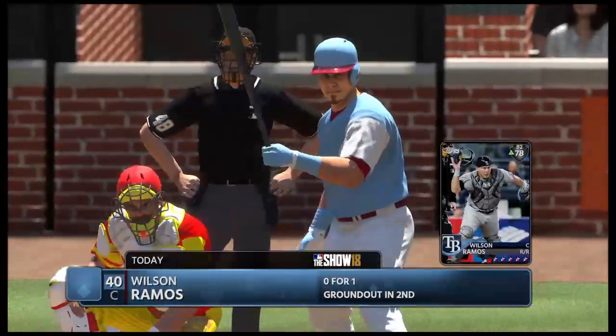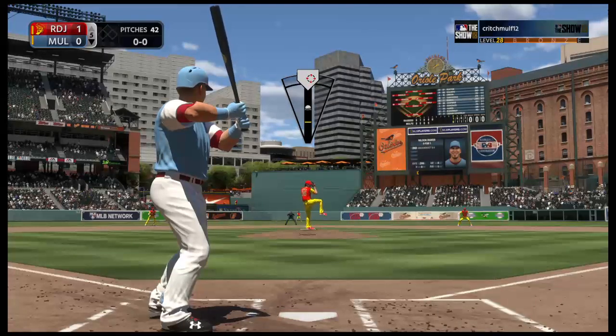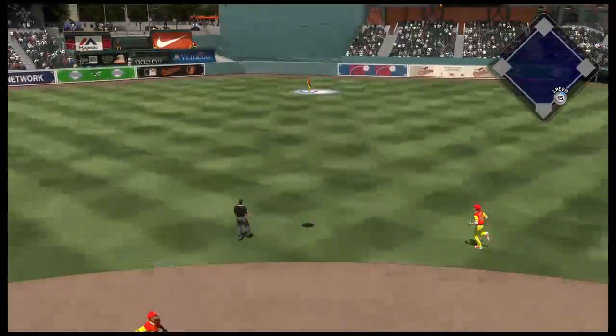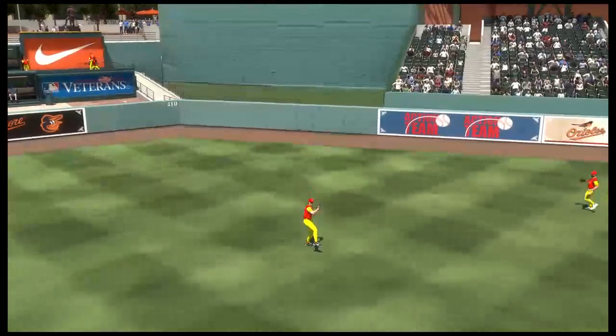Now at the plate, Wilson Ramos as we move past the halfway point in this one and begin the bottom of the fifth. First pitch of the at-bat. High fly ball out to straightaway center. Finley is there. And that's the first out of the inning.